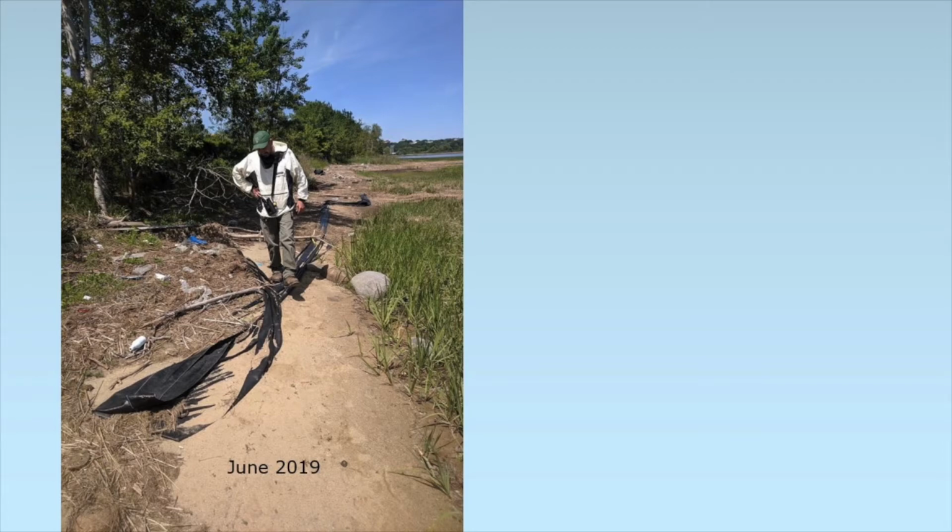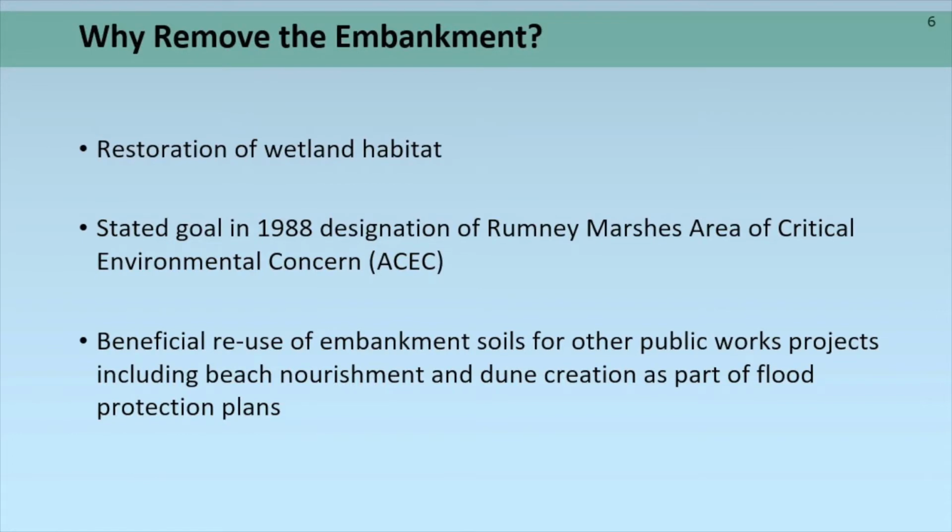Why do we want to remove the embankment? It's because it would restore wetland habitat, and it's a stated goal in the 1988 designation of the Rumney Marsh area of critical environmental concern. And this fill can be used beneficially for other public works projects, including beach nourishment and dune creation as part of flood protection plans.